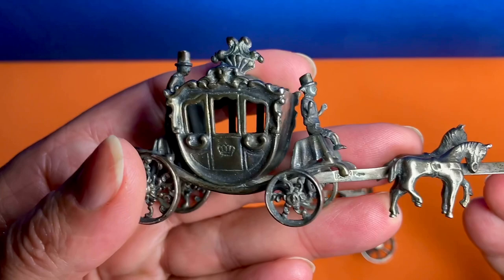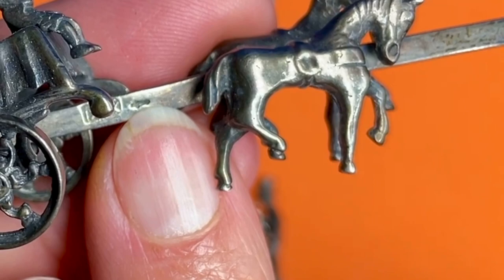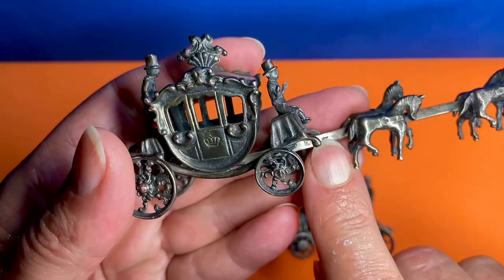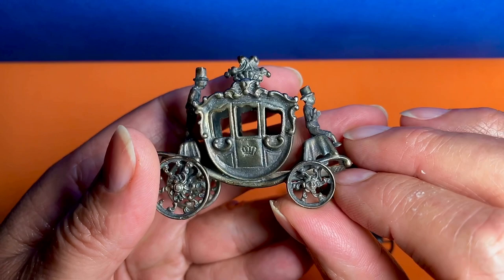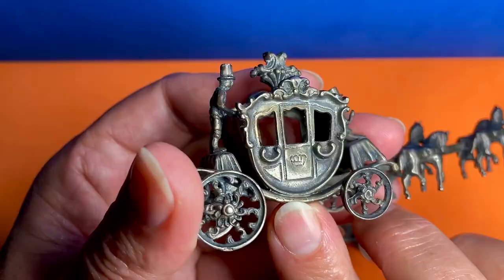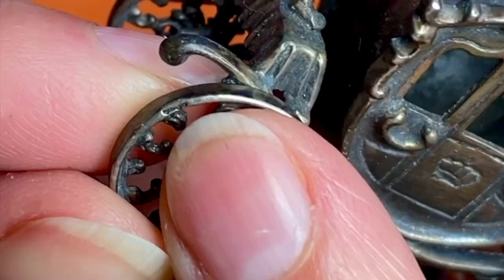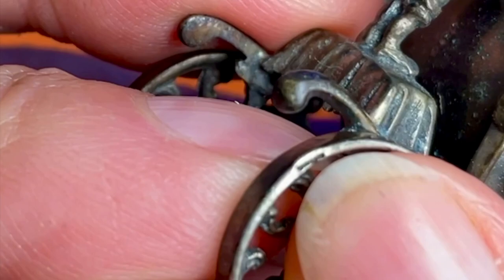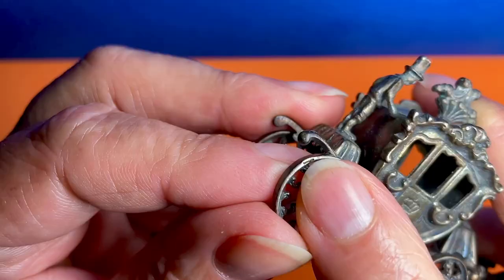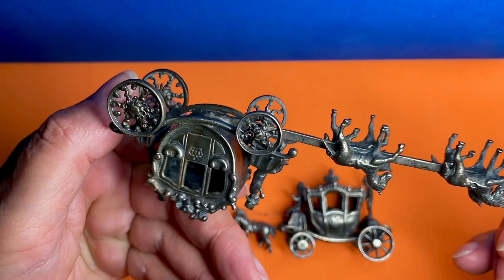And here you can see on the pole here, there's a mark for Amsterdam. And then there's a little sword, and that means it's silver. And then also here, there's another silver mark right there. And then on the wheel, where is it? I think it's over there. Yeah. There's another silver mark. So this one's well marked, and it really needs a good polish, but I'll do that.